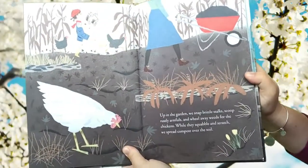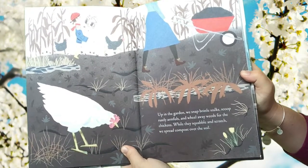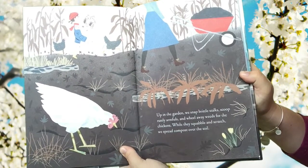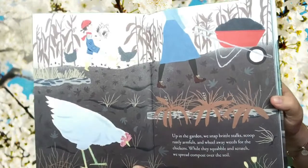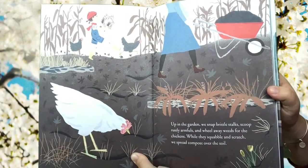Up in the garden, we snap brittle stalks, scoop rustly armfuls, and wheel away weeds for the chickens. While they squabble and scratch, we spread compost over the soil. So they're cleaning up their garden, they're preparing it to plant seeds. Does this garden look ready? Not yet.